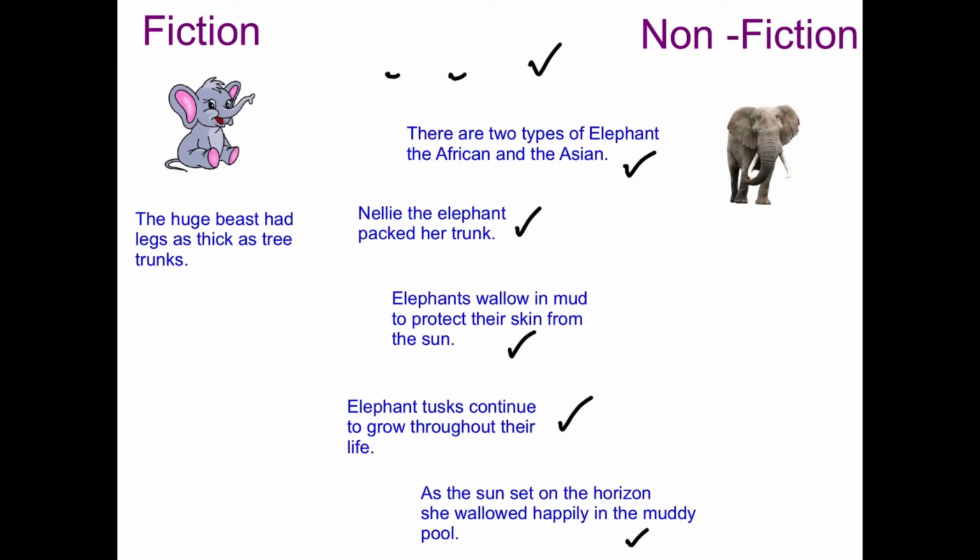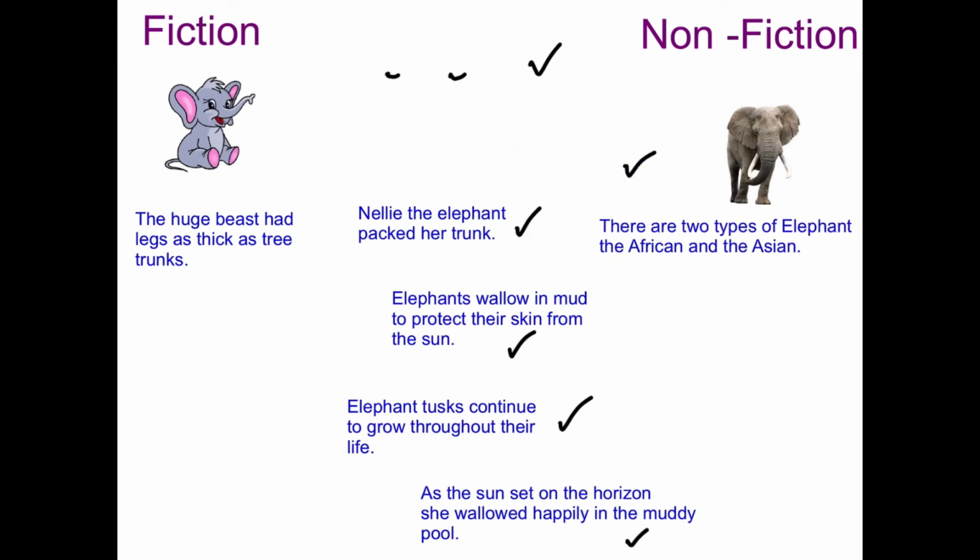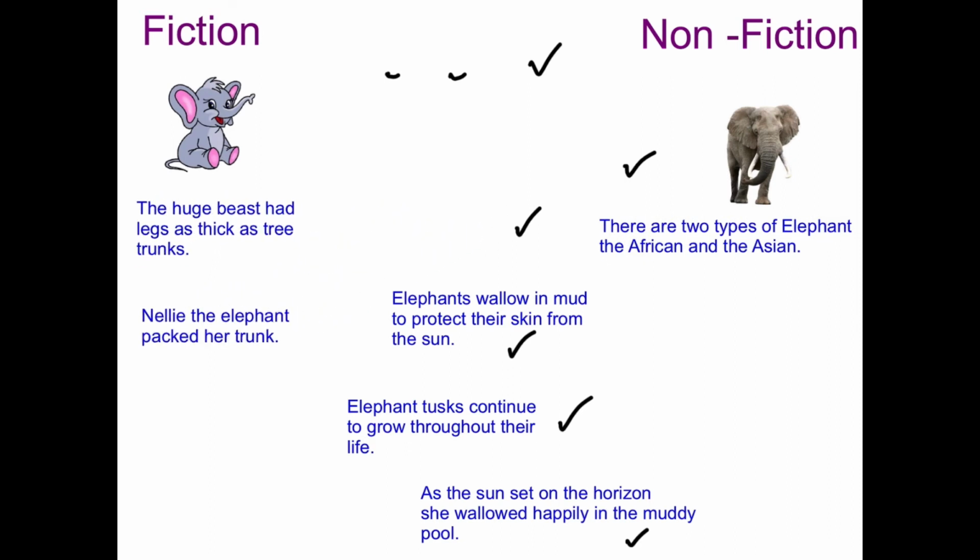There are two types of elephant. Now that is a fact. There are African elephants and Asian elephants. Nellie the elephant packed a trunk. I think we know that that is definitely from a story.